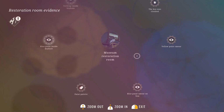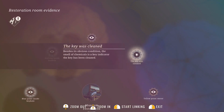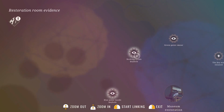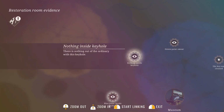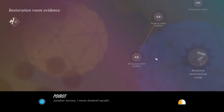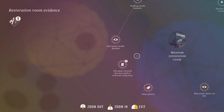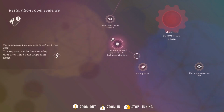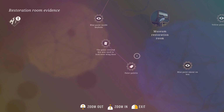Okay. The key was cleaned. Oh, they are blinking, so nothing inside the keyhole and blue paint inside the keyhole. Another success. Okay. I never doubted myself. I did. The key was used in the west wing door after it had been dropped in the paint. Okay, so now we got the paint covered key was used to lock the west wing door. Cool.